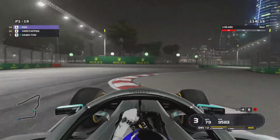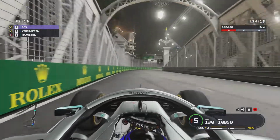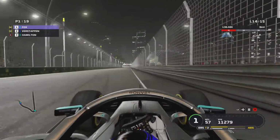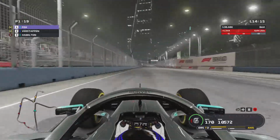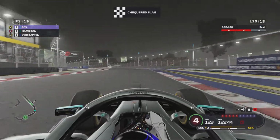When you're in a close fight like me and the Red Bulls were today, if one of your cars is out of the equation, you've got the other two that are just as quick as each other. You can set this type of strategy up. It's all about if Hamilton can pass Max. That's the question. Right, final corner then. Hamilton has managed to pass Verstappen in there as well.